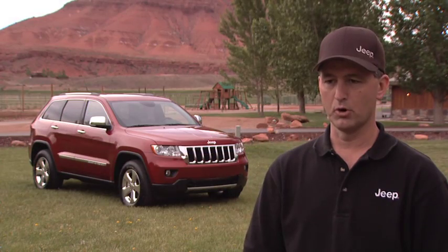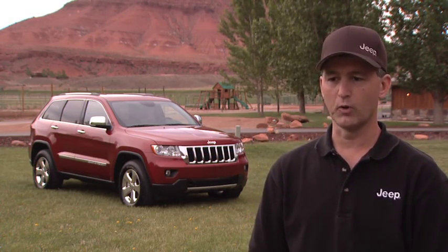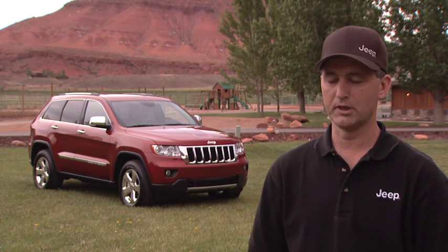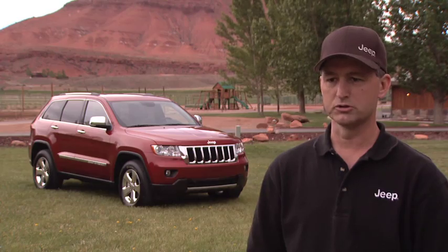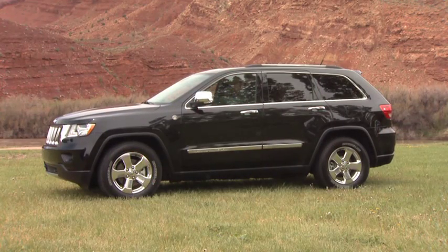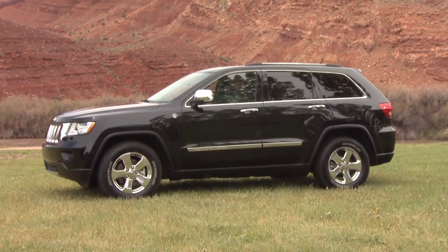The next part of capability is ground clearance. And for ground clearance, we could have very easily raised the Jeep to increase its ground clearance, but then we'd be giving up all kinds of aero efficiency. So what we brought with the new Grand Cherokee is the Quadra-Lift air suspension. It provides 5 basic positions on the suspension system. A nominal position, that's 8.1 inches of ground clearance.